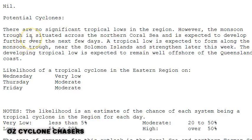The Queensland stuff is about to go off. Northern Coral Sea going to see a low. The low is going to develop further. However, not expected to hit the coast. It's expected to remain well offshore of the Queensland coast.